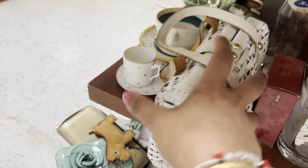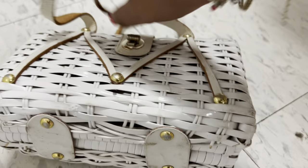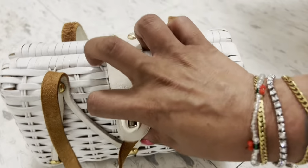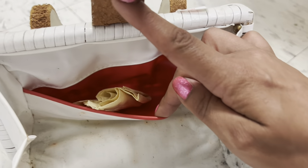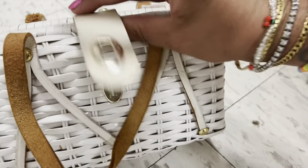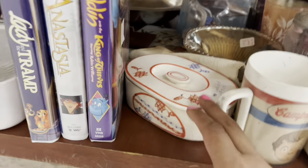This purse is kind of summery. I'm not so sure about the straps though. It's got a little bit of condition issues on the inside. It's super cheap, but between the condition issues and it's a little plain Janey, I think I'm gonna put it back. Let's see what's this.